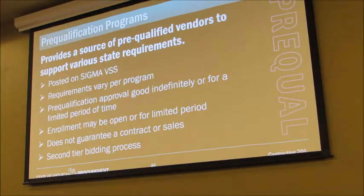No, okay. There's no contract, not qualified. No contract at all. Okay. Well, you may have a contract, but we're not gonna guarantee it. Kind of state by GSA. So it's posted when it's available to pursue prequal?